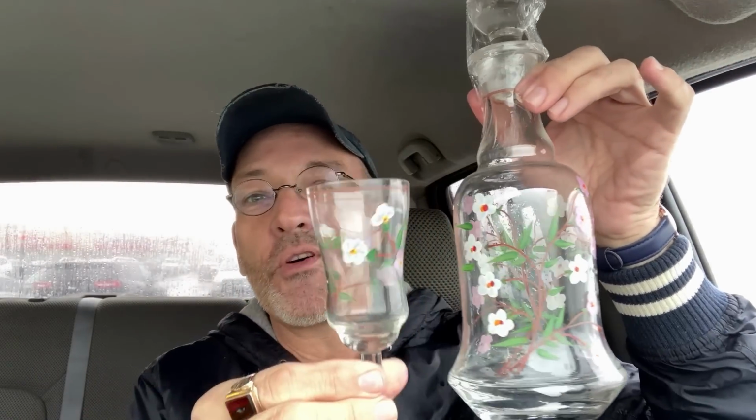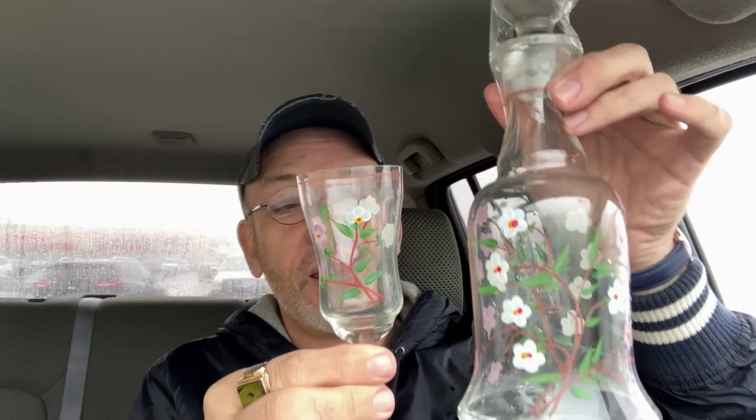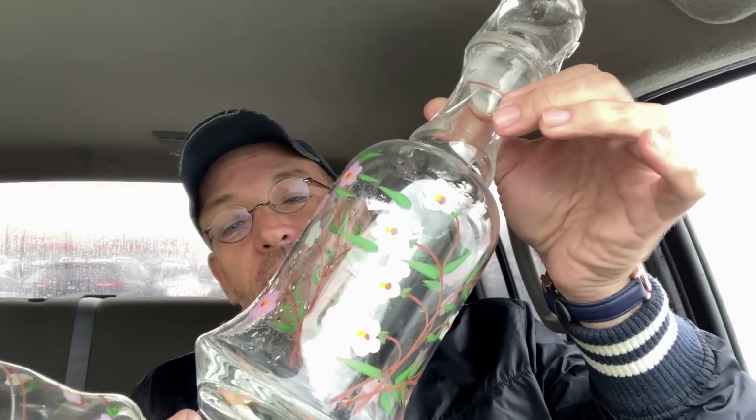There is the little liquor decanter with a stopper, and you can see we have 4 matching. There were probably 6 or 8. Oh well, we've got 4 left, but at least it's an even number. There we go. So speaking of Miss Marple and her sherry, now we can do a reenactment. We'll save that for another day. Nice quality glass too. Very nice quality glass. Of course, it's soaking wet and it hasn't been washed since probably since FDR was in the White House.